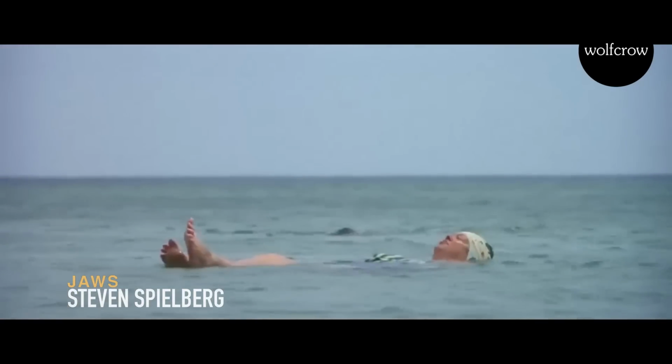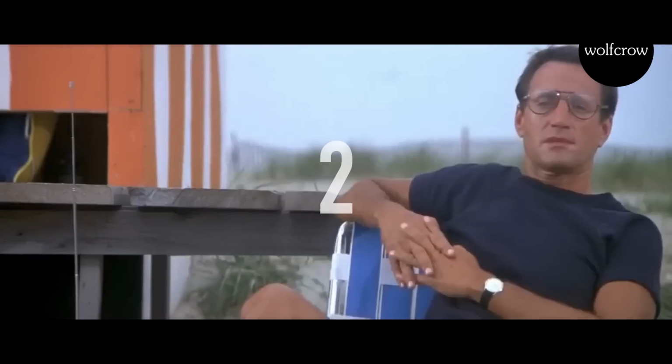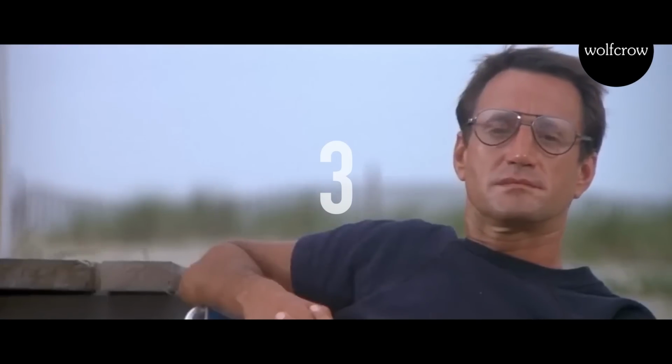Jaws probably has the most famous axial cut ever. Chief Brody anxiously watches, powerless. There are three shots in this series. Each one gets closer and closer as a passerby crosses the frame.